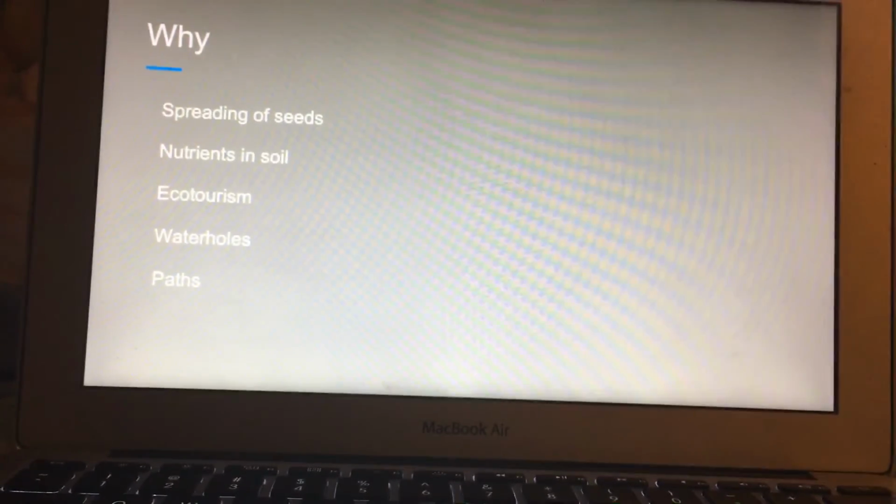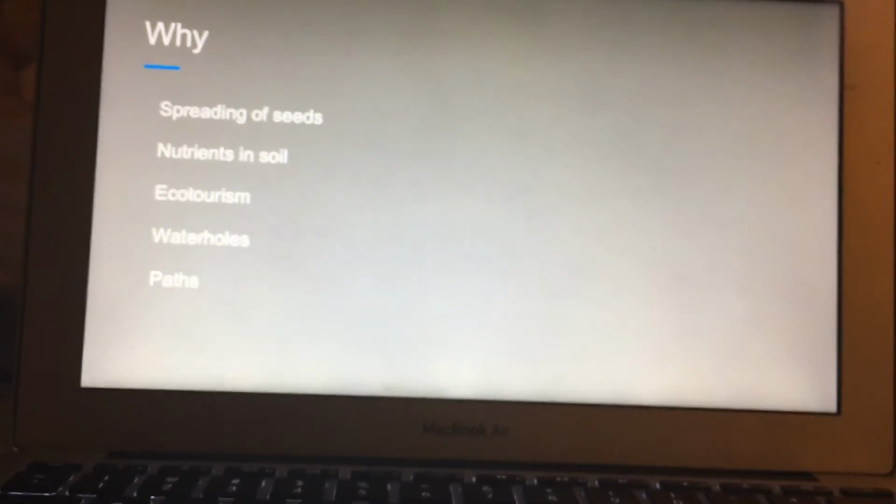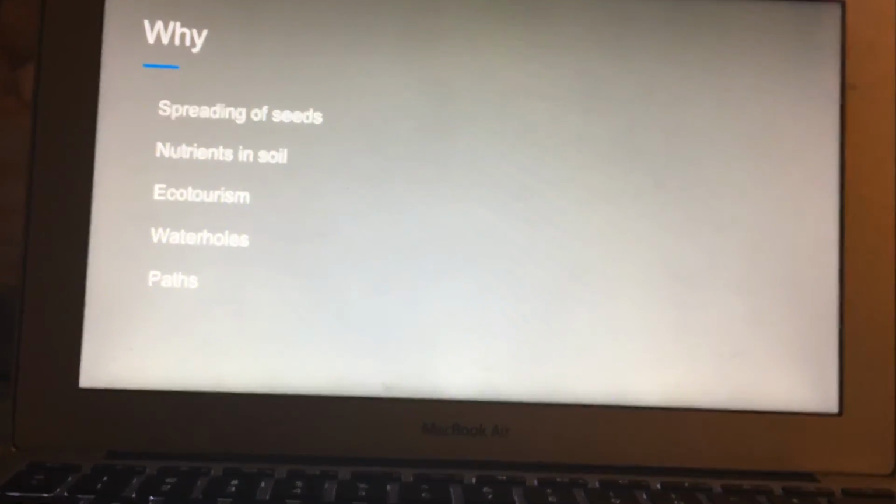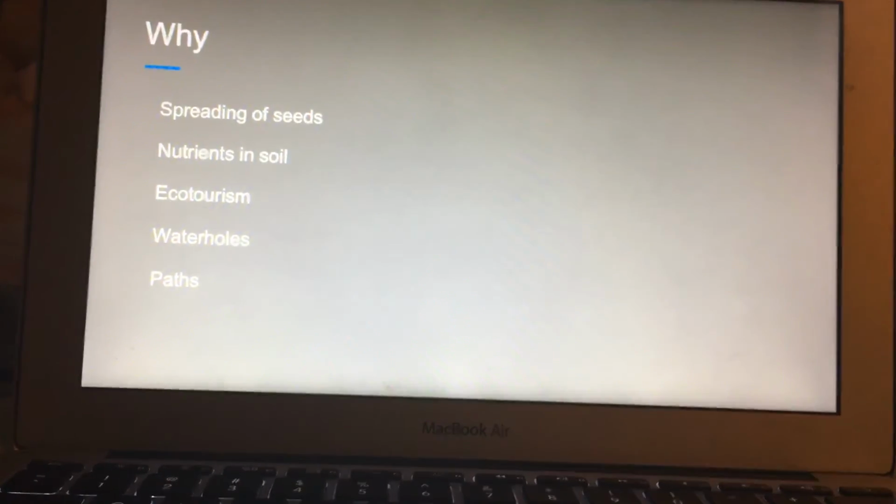Elephants, since they are such large creatures, create paths wherever they travel. Though this might not come to mind as the most important thing an elephant can do, it does greatly benefit other species and even humans.